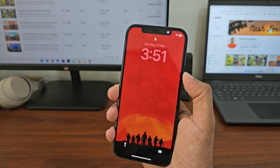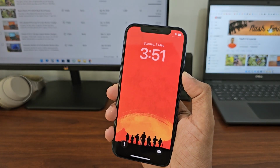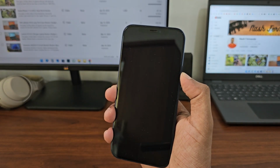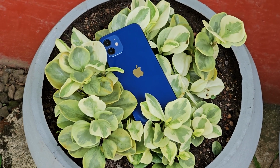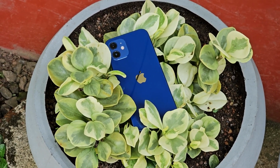So when it comes to biometrics, you get Face ID and the passcode just like any other iPhone. Face ID on this phone is super reliable. If you do not want to use Face ID, you get the passcode option as well on this iPhone. In terms of OS updates, currently this phone is running on the latest iOS 17. Hopefully we will get another 2 to 3 years of software updates with this phone as well.